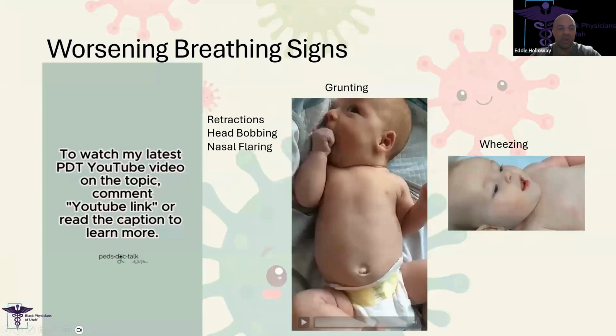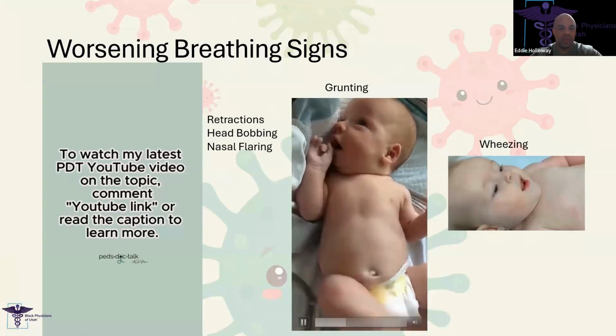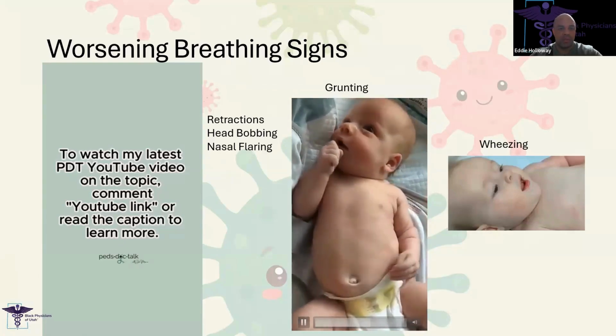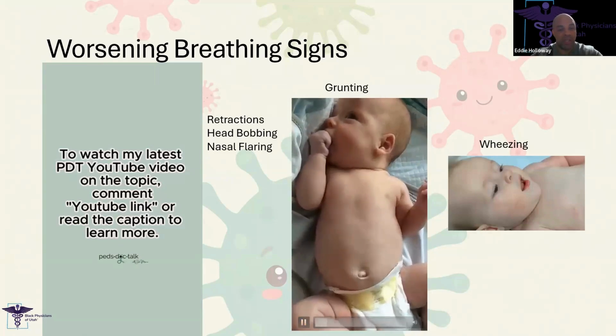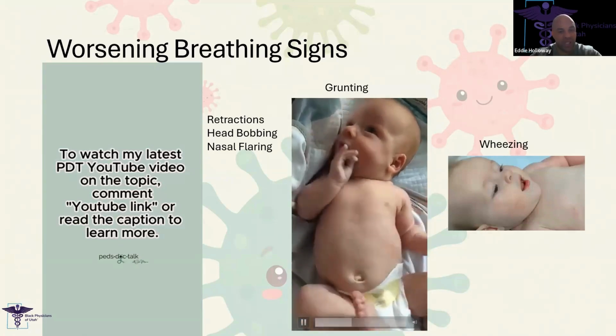So now we'll get into the head bobbing or grunting. You can also see retractions with this one. So you see those retractions on the very bottom as well, as he's grunting.